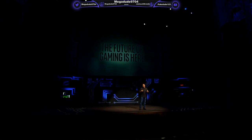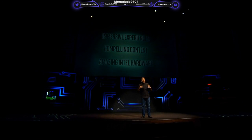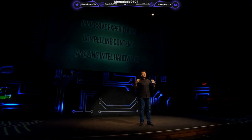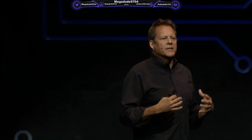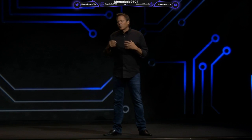So the future is here now, the future of gaming. You can just feel it growing and growing, with immersive capabilities. And why is that happening? Because we have amazing Intel hardware. As a software person, that helps me participate in creating amazing and compelling content and those new immersive experiences we all want to have. So the realm of possibilities is here now. An example of that is VR.